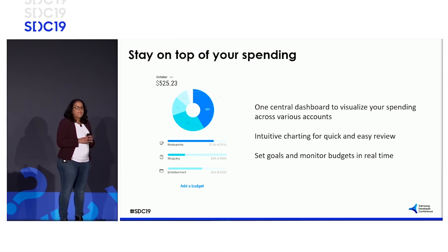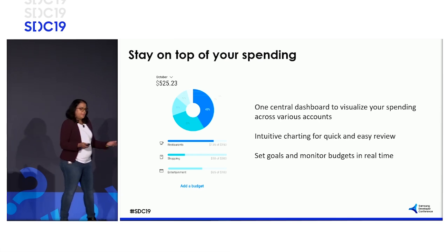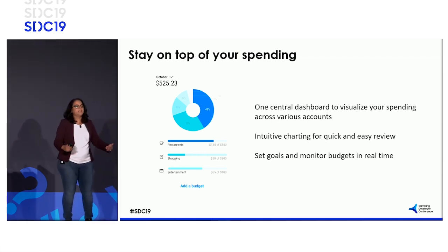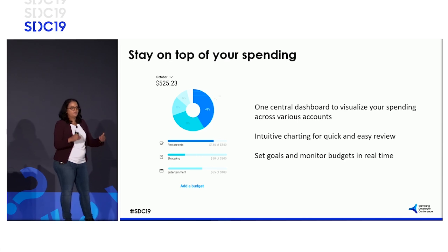I'd like to expand this goal into a few key principles that we have set in place while we execute on this new goal for ourselves. So what you're seeing here is our first principle, which is we'd like to help our users stay on top of their spending. This is a very core principle for us.